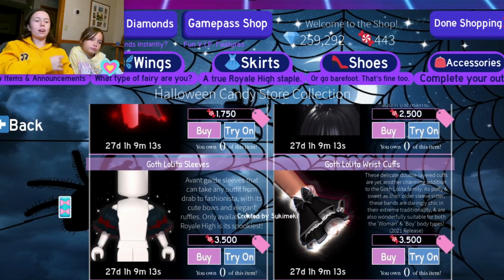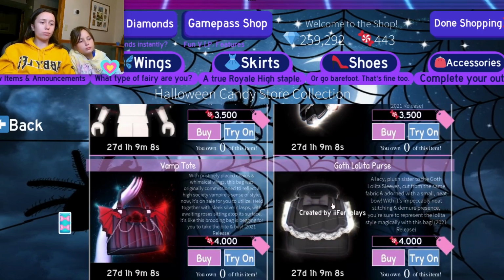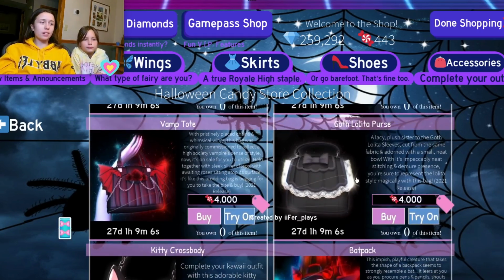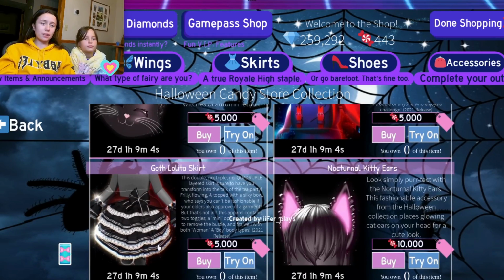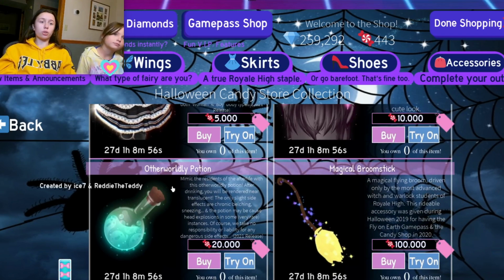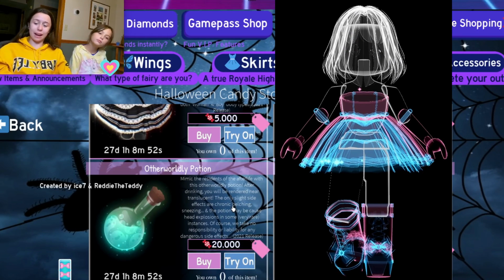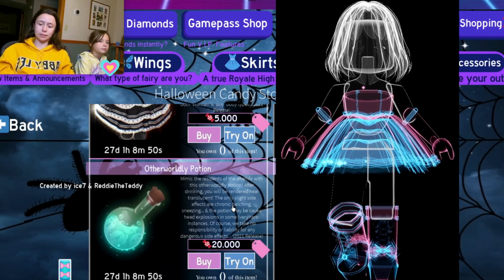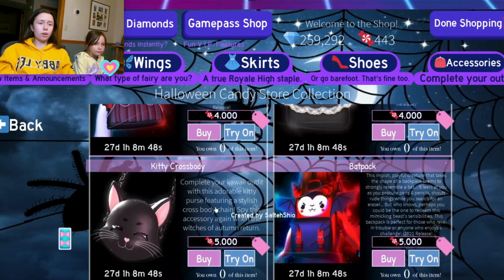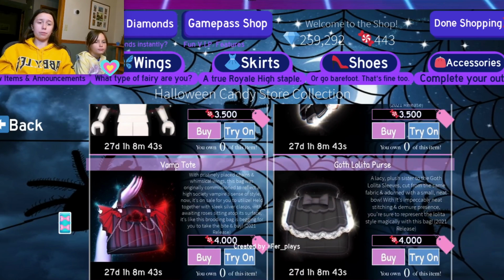And a year ago, I think that these came out, the sleeves, and they also added the wrist cuffs, and they added the purse, and they added the beautiful skirt, which is a quadruple layered skirt. And that's amazing. And they also have this, which is the Otherworldly Potion, which is in such high demand right now in Royale High. Everybody wants it. It's crazy. They also have cute other things like the kitty crossbow and the magical broom. And I am saving up for this tote bag.